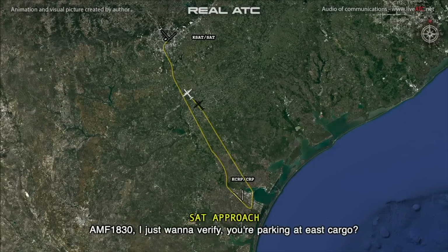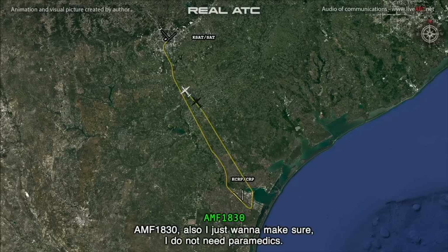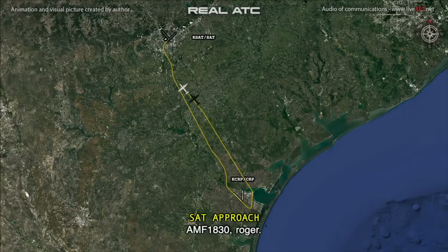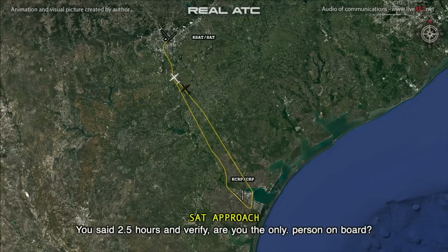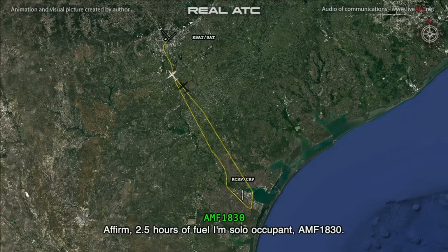Flight 1830, just want to verify you're parking at East Cargo. Flight 1830, also I just want to make sure I do not need paramedics. Flight 1830, roger. Flight 1830, when able, say fuel remaining. Flight 1830, it's got 2.5 hours of fuel. You said 2.5 hours, and verify, are you the only person on board? Yes, 2.5 hours, I am 12 occupants, flight 1830.